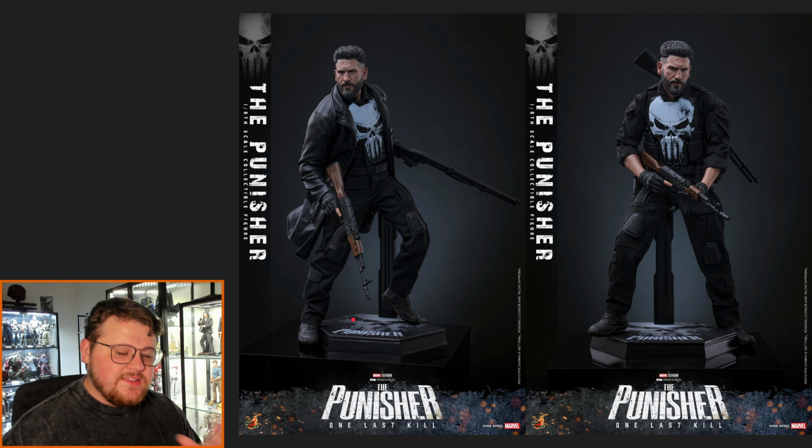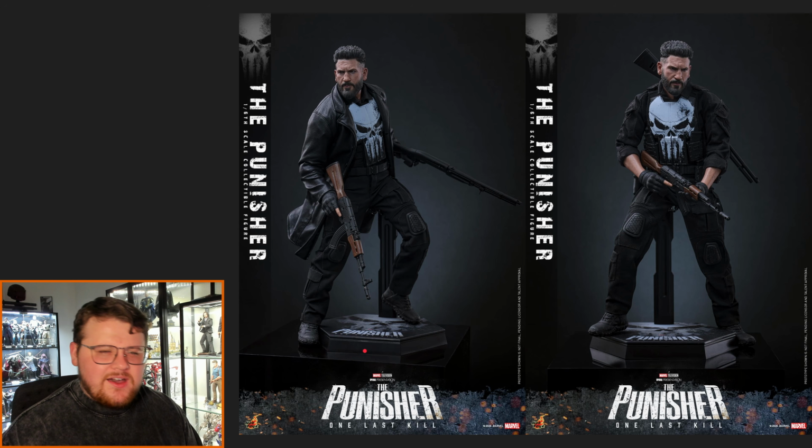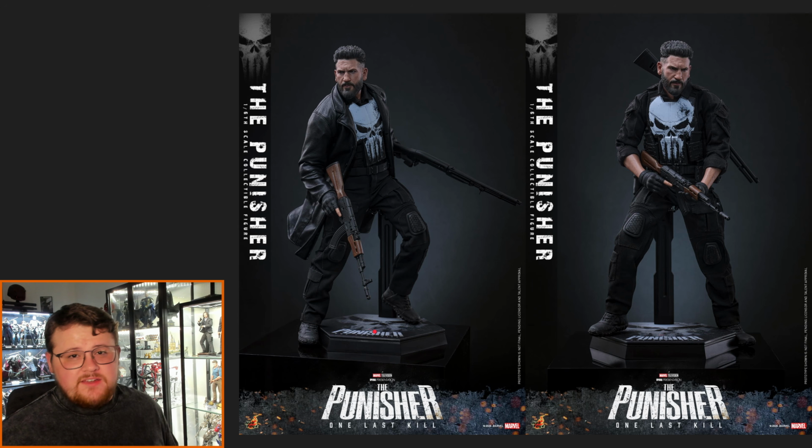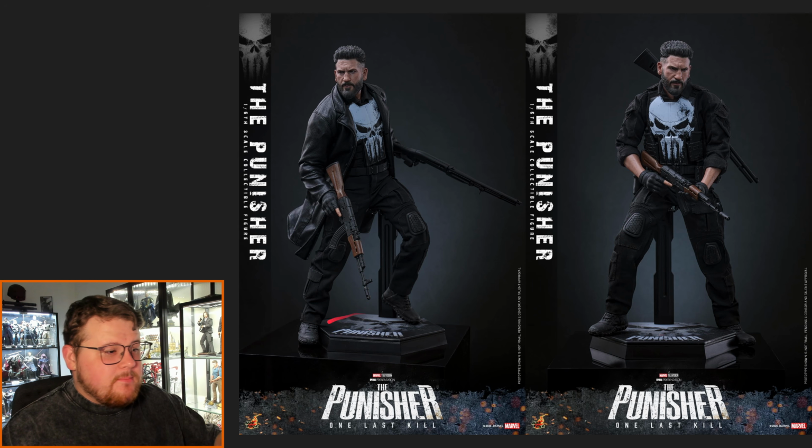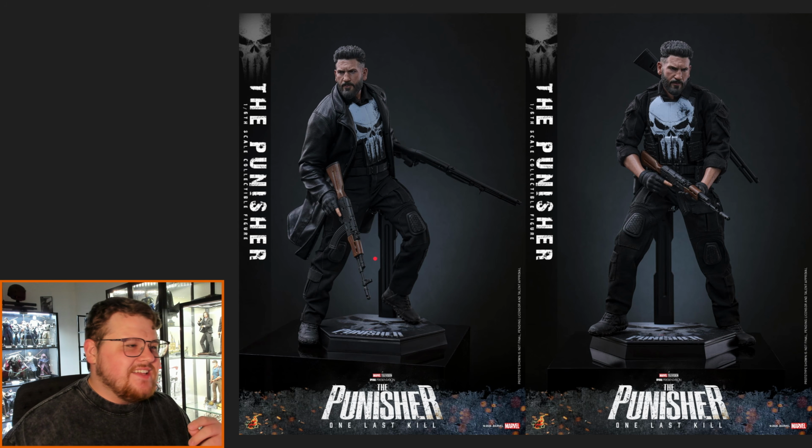That base, it's the hexagonal base. It doesn't say Punisher on the front or anything, which is a little odd, I guess. But at the same time, it says The Punisher: One Last Kill right on top, and that's enough for me. That looks great. I love seeing that skull in the background, the kind of painted skull, like the one on his chest. This is a sick figure.